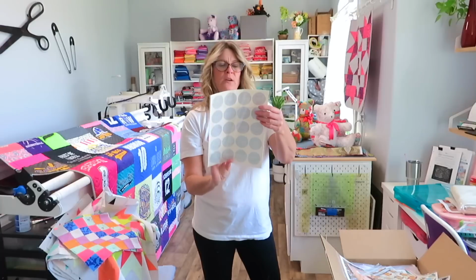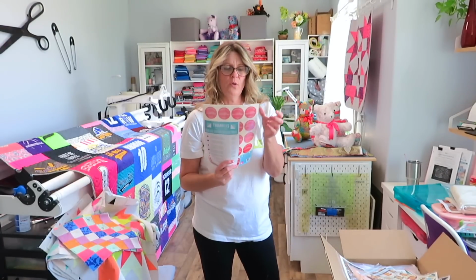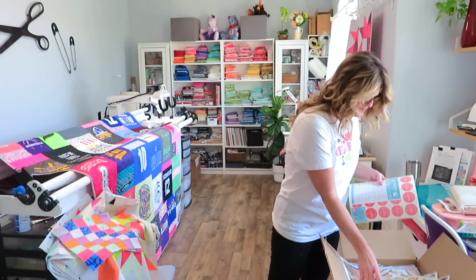Let's see. Triangles on a roll, the color-coded washi tape. So this you can put on your rolls to keep your roll from unrolling, and tells you what size they are and that kind of thing.